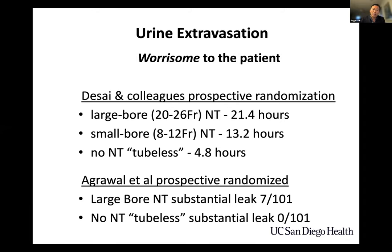And this is a prospective randomized trial of, I think it's Mahesh Desai, and he compared nephrostomy tube, large bore, small bore, and no nephrostomy tube, just a stent. And he looked at how long it took for the urine to go away in these groups. This one only had about 5 hours of urine coming out of the back. These had much more urine coming out of the back. Same thing again here in this randomized controlled trial: large bore nephrostomy tube, substantial leak in 7 out of 100 patients. Patients with no nephrostomy tube, tubeless, no leaks.